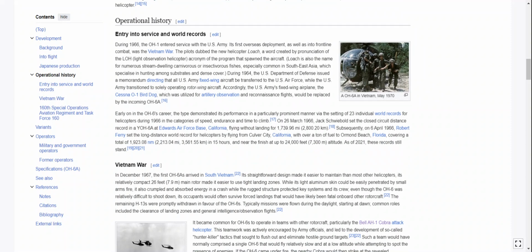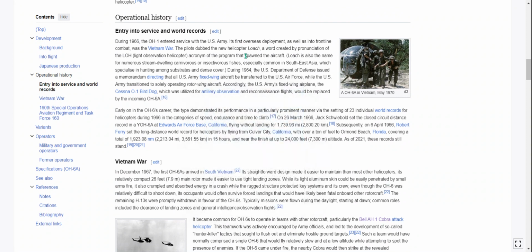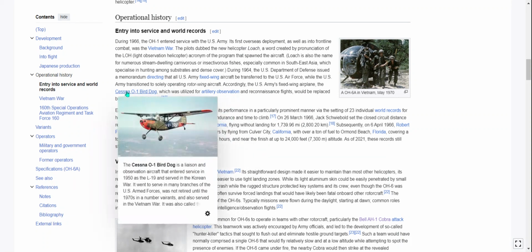During 1964, so we're going back two years, the U.S. DoD, Department of Defense, issued a memorandum directing that all U.S. Army fixed-wing aircraft be transferred to the U.S. Air Force, while the U.S. Army transitioned to solely operating rotor-wing aircraft. Accordingly, the U.S. Army's fixed-wing airplane, the Cessna O-1 Bird Dog, which was utilized for artillery observation and reconnaissance flights, would be replaced by the incoming OH-6A.